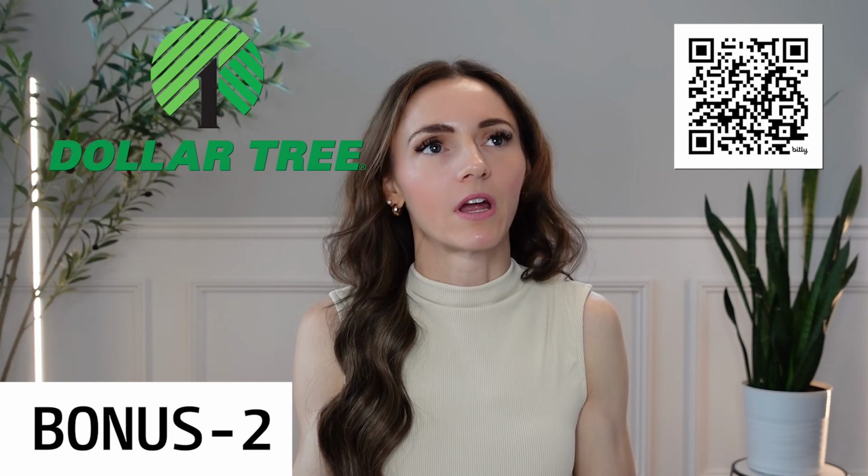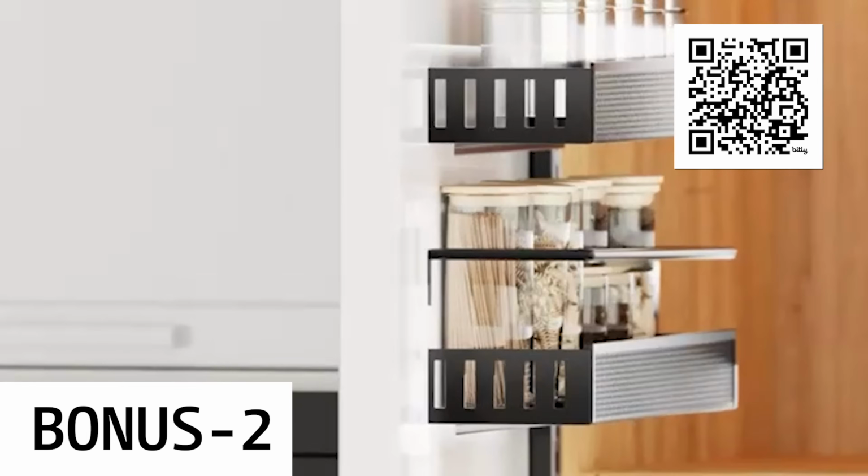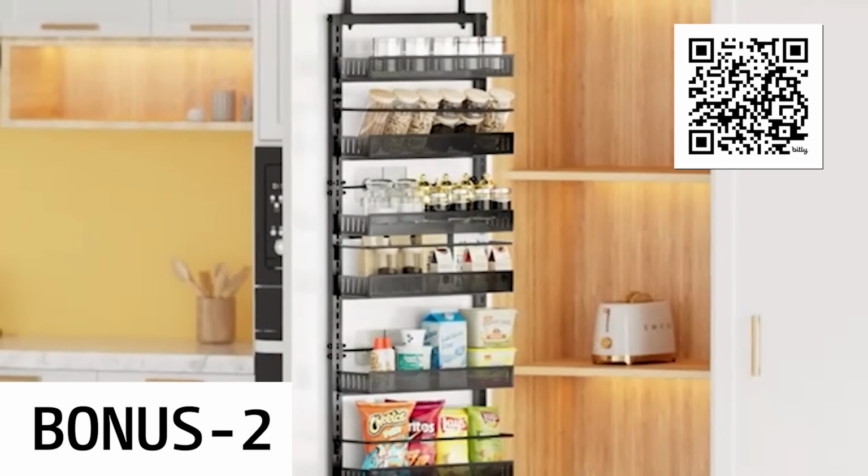I know that's a huge pain point with these over-the-door organizers. I know people are always recommending like the Dollar Tree ones, which rip and break and then the pockets start to sink and it just looks kind of crappy and cheap, by the way. But not to mention that you're opening and closing that door and that thing is just banging against the back of the door.